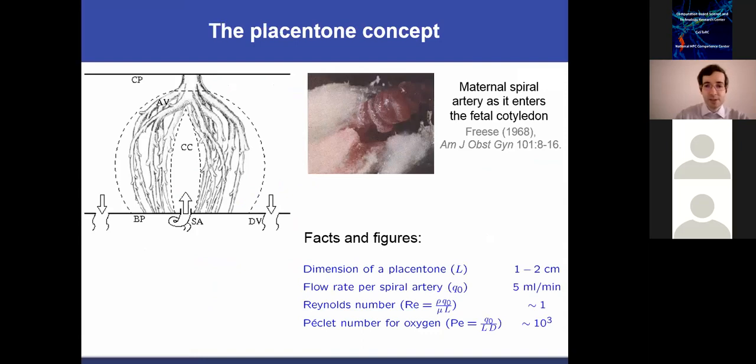So we can say that flow is quite slow generally, so the Reynolds number is not high, and you can appreciate that it's quite a dense medium. So you see, for example, a spiral artery, which is the maternal supply to the placenta, coming from that side. The bottom is the maternal part, the top is the fetal part, and you can see here one tree, which we call the placentone, somewhat a functional unit in the placenta. So we want to model the transport and flow of the maternal side of the placenta supplied by the arteries and drained by veins from the mother's perspective.